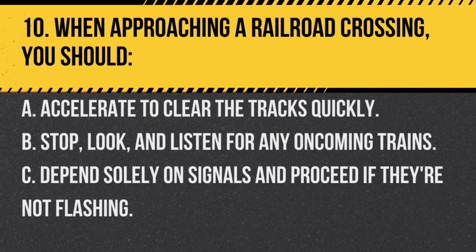Question 10. When approaching a railroad crossing, you should: A. Accelerate to clear the tracks quickly. B. Stop, look, and listen for any oncoming trains. C. Depend solely on signals and proceed if they're not flashing. Answer: B. Stop, look, and listen for any oncoming trains.